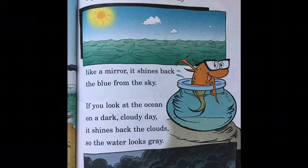Ocean water is clear. It just looks blue. Here's why. Like a mirror, it shines back the blue from the sky. If you look at the ocean on a dark, cloudy day, it shines back the clouds, so the water looks gray. That is cool.